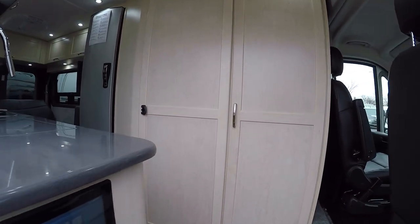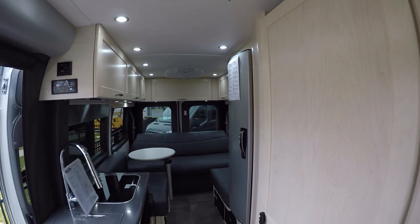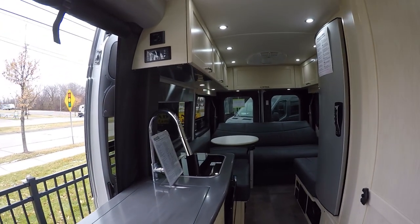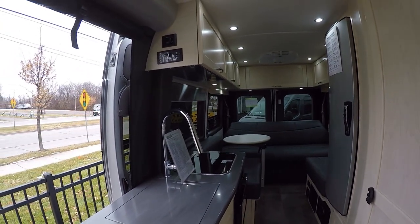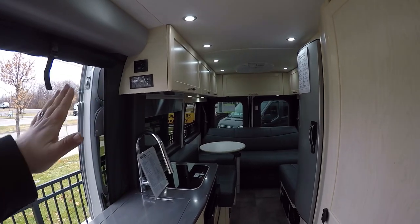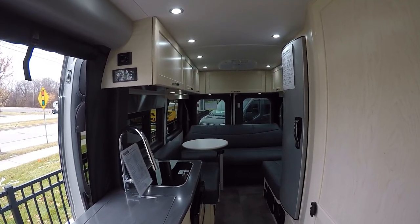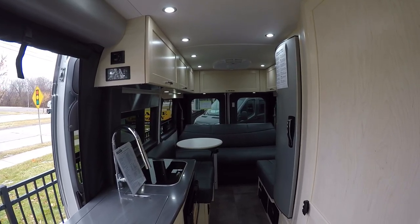So we have the blonde maple, which accents nicely with the carbon graphite upholstery and the carbon Corian countertops here. So it really looks spectacular in here, although I've never seen a PleasureWay that looks ugly. They're all very, very nice looking.